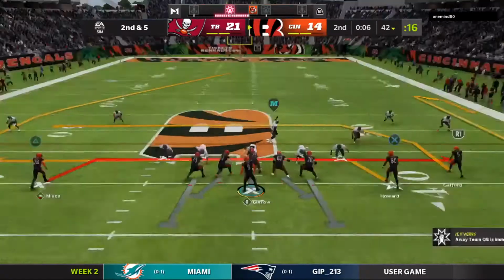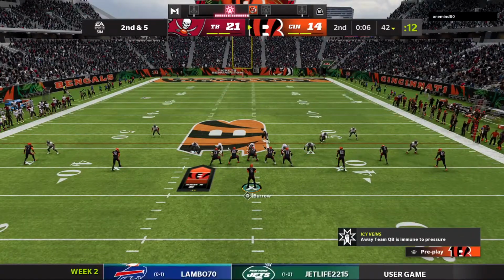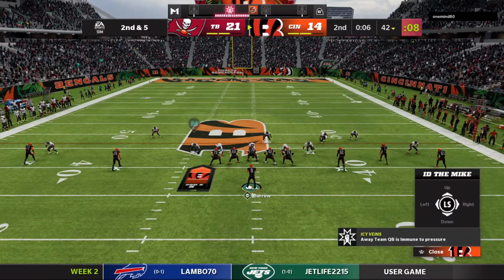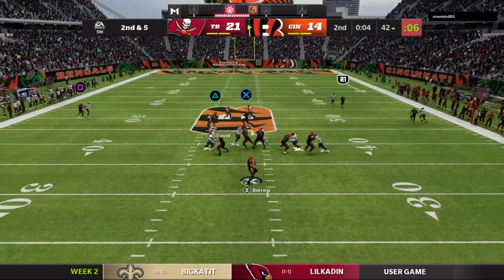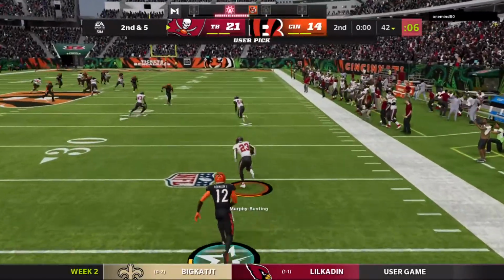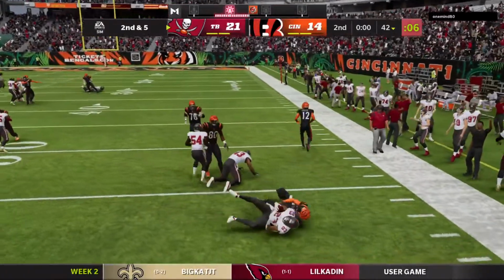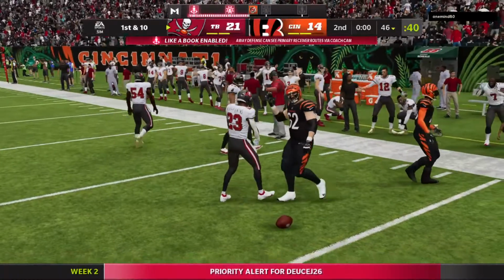And you see the clock almost empty, so this is likely the last play in the second quarter. Now it's Burrow. Gonna let one fly for Robinson. And this throw will be intercepted. Picked up by Sean Murphy-Bunting. And he will be brought down on what will be the final play of this first half.